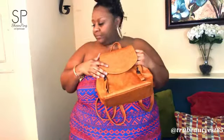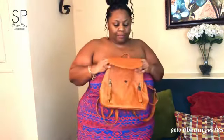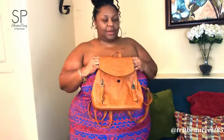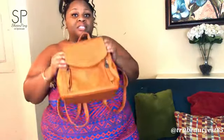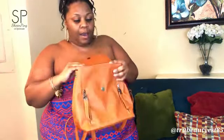Okay, guys. So this is the first bag they sent me. It is a camel colored one. It's a faux leather kind of bag. Anyway, it is a very durable bag. It is a very strong bag.